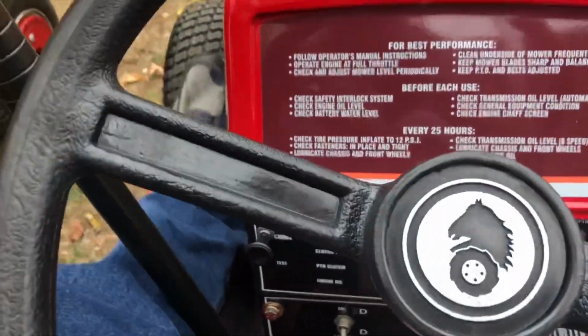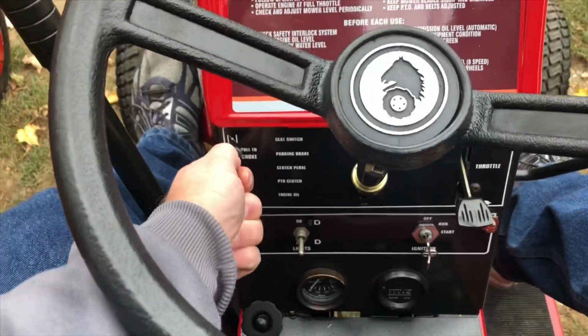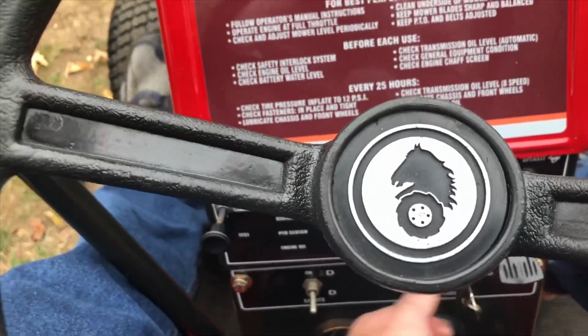All right, we're going to cruise this Wheel Horse here. Haven't driven a Wheel Horse for a while. See if I remember how to do it.